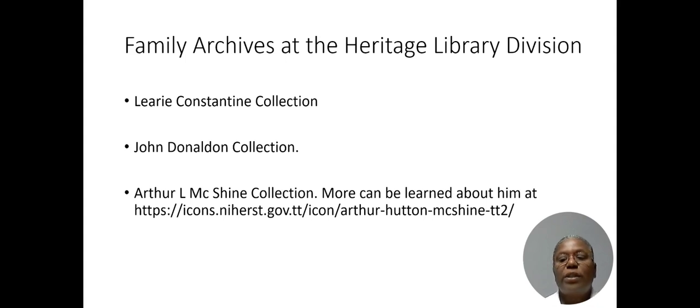The last collection that I'm going to discuss is the Arthur L. Markshine collection, and I have a URL listed in the slide where you can get more information on Arthur L. Markshine. This collection was donated by his grandson, Arthur Hutton Markshine. Arthur L. Markshine, his grandfather, was the first doctor of ophthalmology in Trinidad and Tobago. He was also one of the first board members of the Trinidad Cooperative Bank, also known as the Penny Bank, on Charlotte Street in Port of Spain.